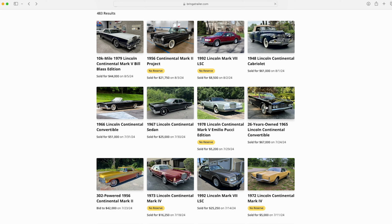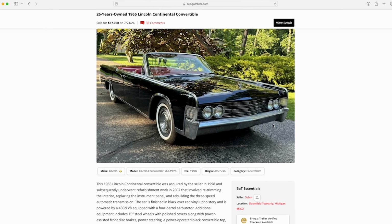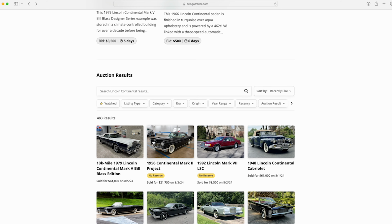But here was the quick update I wanted to give. This 65, I had guessed that it was going to go up to like 50, 55-ish. It blew through that, and there were two folks bidding on this one, which is what any seller really wants, down to the end, and it really jumped up. This 65 Lincoln Continental convertible in black with red interior sold for $67,000. So a very strong price, I think. Still a good buy overall, but it definitely went a little bit higher than I anticipated.